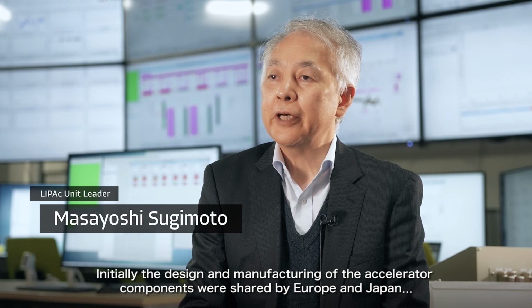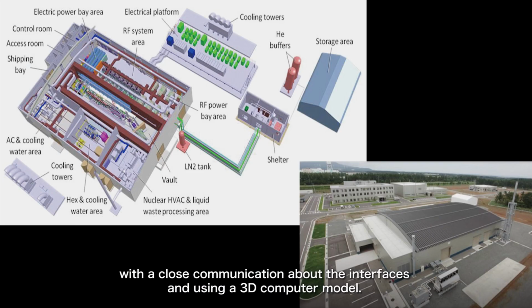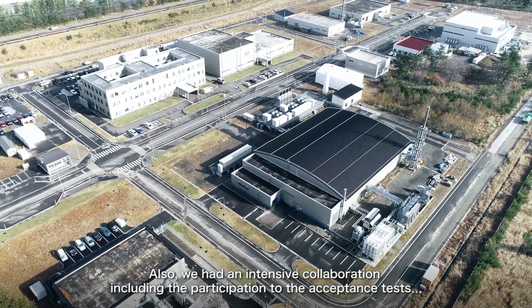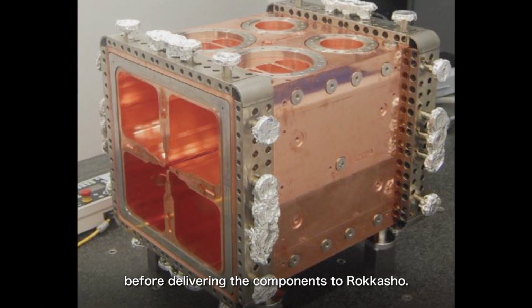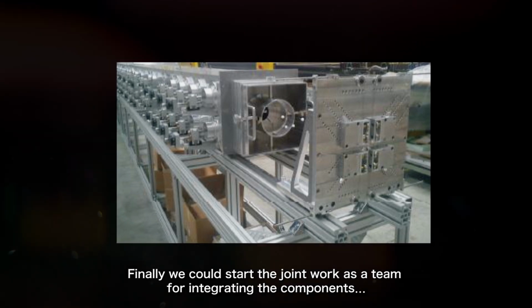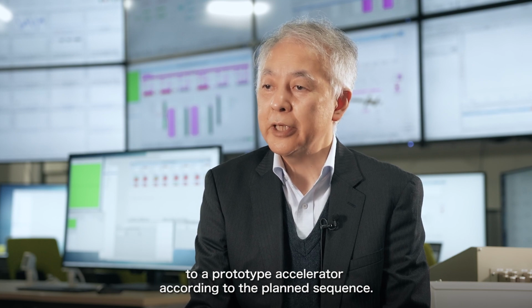Initially, the design and manufacturing of the accelerator components was shared by Europe and Japan, with close communication about the interfaces and using a 3D computer model. Also, we had an intensive collaboration, including participation in the acceptance test before delivering the components to Rokkasho. Finally, we could start the joint work as a team for integrating the components into a prototype accelerator according to the planned sequence.